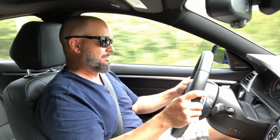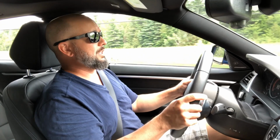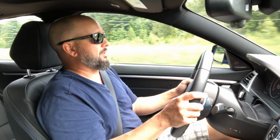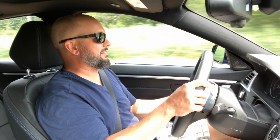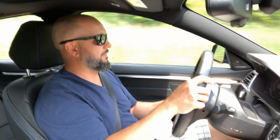Anyway, A5 Sportback, this would be a second choice, and if you had to, a CLA would be a distant third. Yeah, that's it.